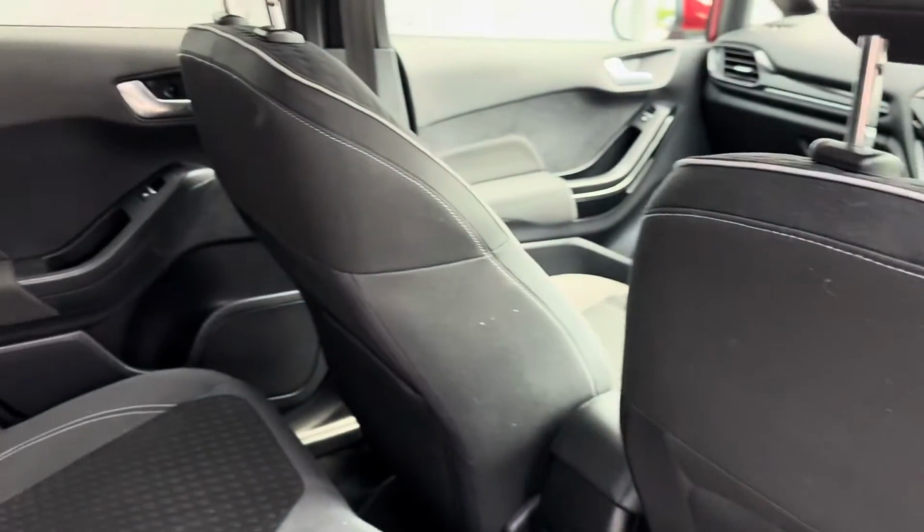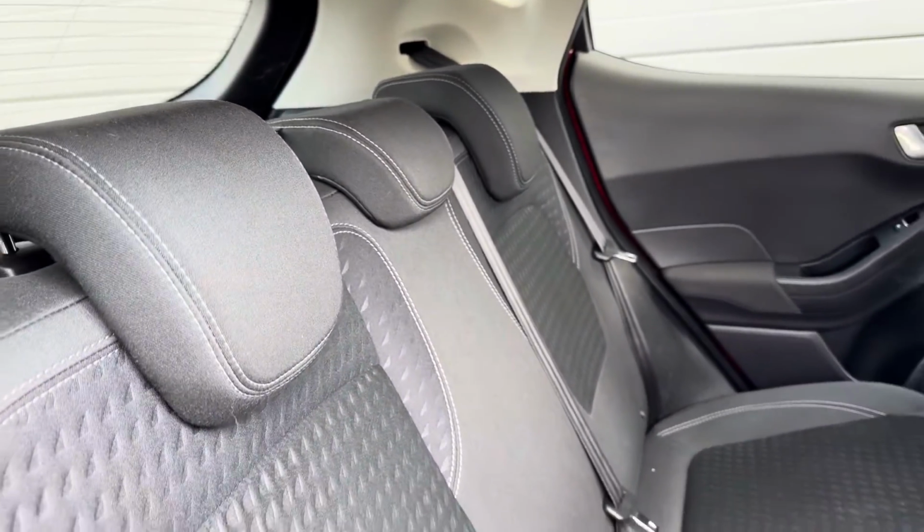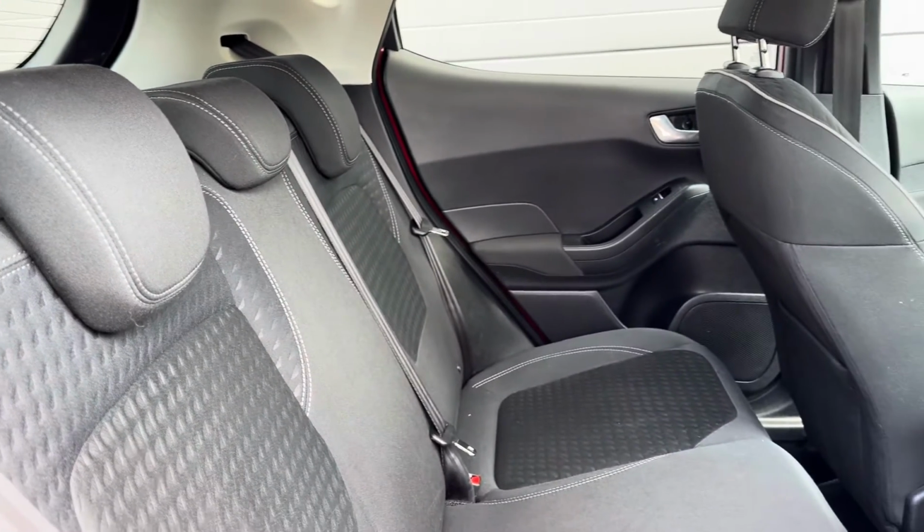Rear passengers enjoy comfortable seats, ambient lighting, and the benefit of rear curtain airbags for peace of mind. With plenty of natural light and legroom, it's a comfortable space for both kids and adults alike.